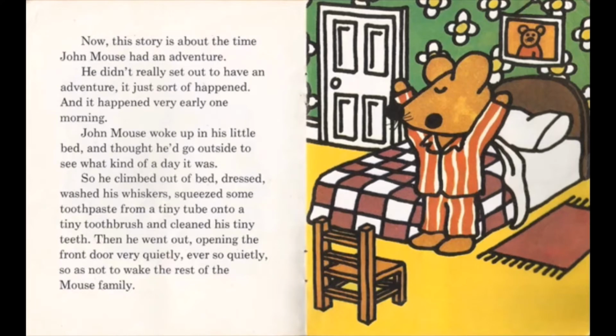Now, this story is about the time John Mouse had an adventure. He didn't really set out to have an adventure. It just sort of happened. And it happened very early one morning. John Mouse woke up in his little bed and thought he'd go outside to see what kind of day it was. So he climbed out of bed, dressed, washed his whiskers, squeezed some toothpaste from a tiny tube onto a tiny toothbrush, and cleaned his tiny teeth. Then he went out, opening the front door very quietly, ever so quietly, so as not to wake the rest of the Mouse family.